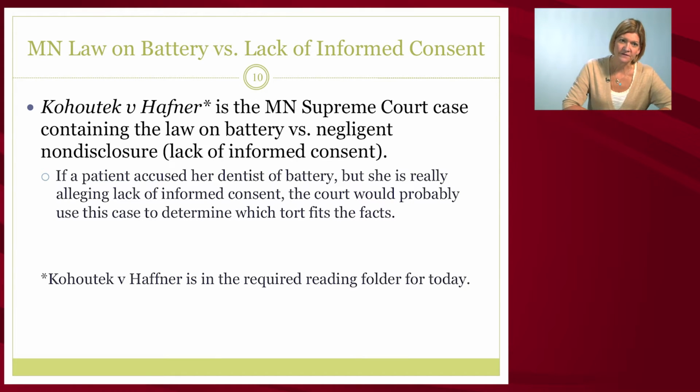So in the Kohoutek versus Hafner case, a woman gave informed consent for a C-section, but then she went into labor prior to the scheduled surgery. She was then given Pitocin to aid in the progression of labor. She did not refuse the Pitocin, but there was no proof that she affirmatively consented to it. The risks of vaginal delivery were not discussed with her, which was an issue here because she was post-dates and the baby was expected to be large.